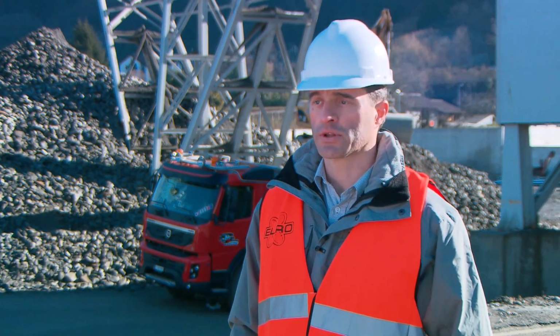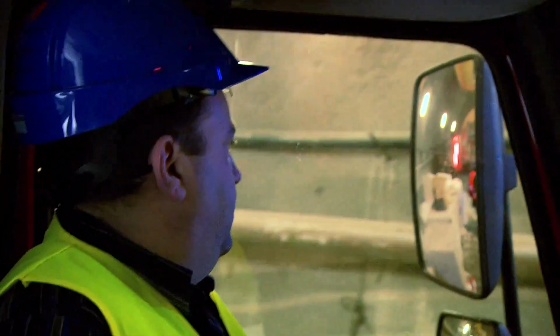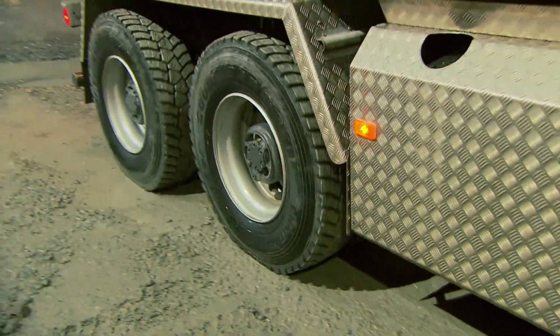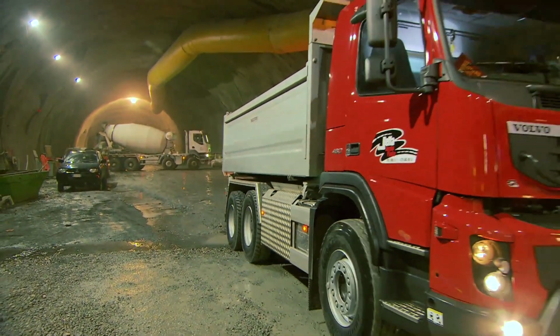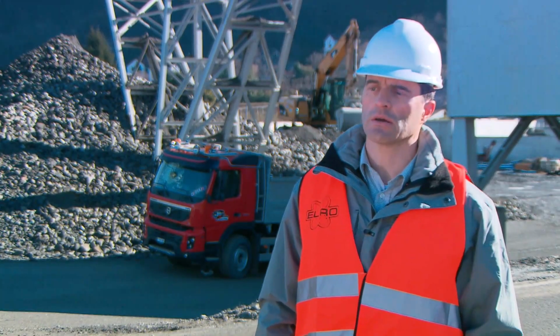Volvo has a good structure, a nice frame, and an excellent load capacity. The interior, the convenient location of the switches, the gear shift, the new braking system. When you take your foot off the accelerator, it brakes automatically. It's a good system, and that's why we chose Volvo.